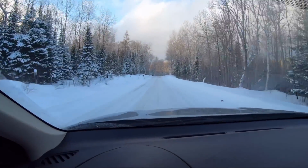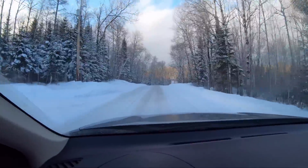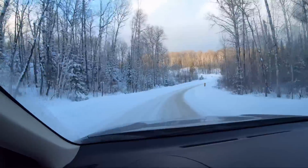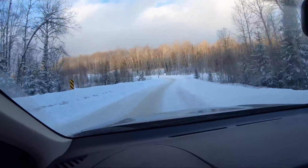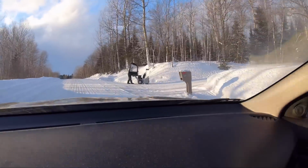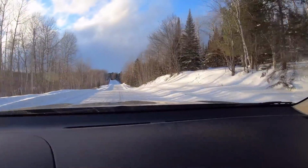Look at that light right there, that is gorgeous. If I had my camera, I would have stopped and took a picture. There it is, life in Northern Ontario. Everybody out blowing their driveways.